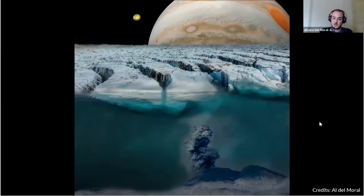This picture is not to scale. So generally speaking, we can find all kinds of depths, all kinds of widths of these layers. So yeah, just keep that in mind.